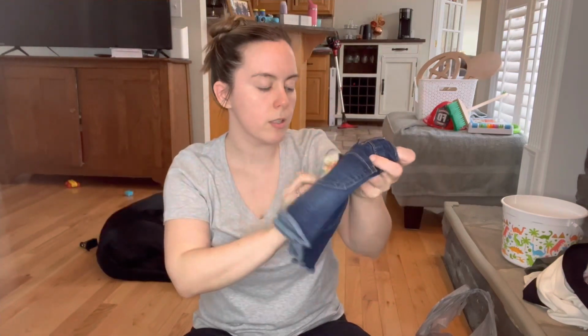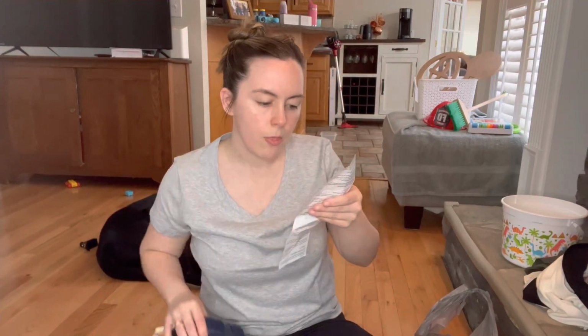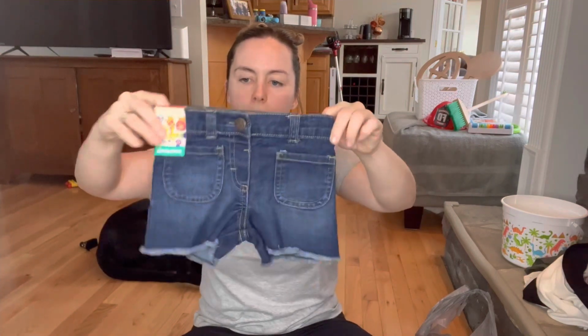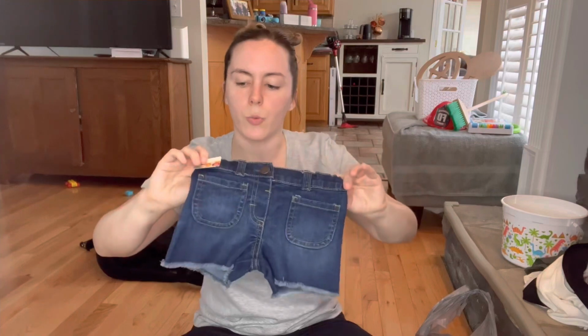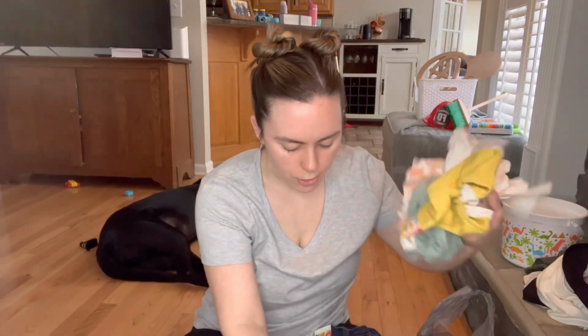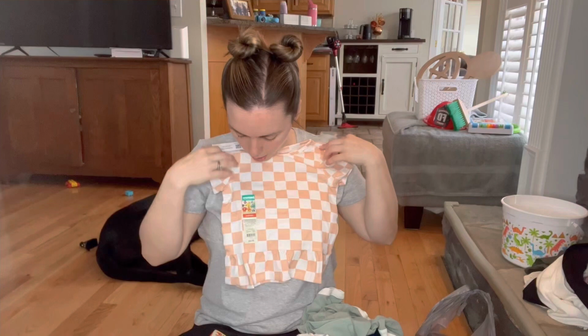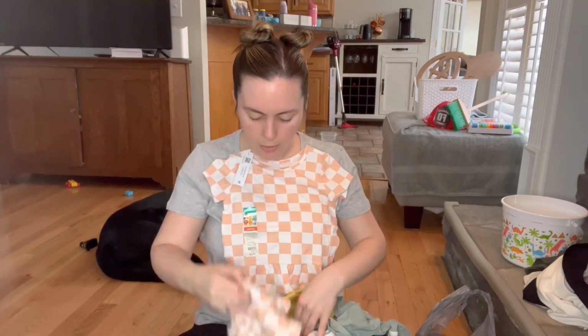And then I did get her a pair of little jean shorts, 2T as well. These were $5.98. They look a little bit small, but they're stretchy. I just worry about how fast she's gonna grow. Like, should I have gotten 3T or is 2T okay? And then just some more little t-shirts. I got this little checkered shirt. This was $5.98, and then I also got the little shorts that match this outfit. So it's just a little set.